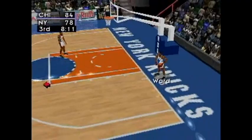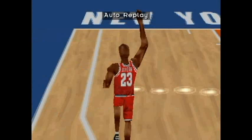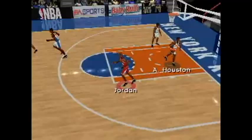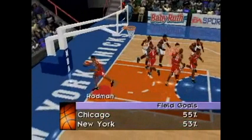Inbound pass to Houston. Pass to Ward. Harper picks off the pass. Pippen to number 23. With the dunk. Let's check out the replay. Inbound pass to Ward. To Ewing. With the short pop. Let's check that one on replay.